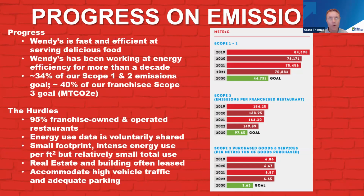And for us, we sort of view a couple different levers as reducing emissions. One is using less to begin with, and that's typically where folks start on their energy journey. The best way to avoid emissions is to use less energy to begin with. So you can see on the chart to the right our progress so far on our scope 1 and 2 and scope 3 emissions. This chart is from our CSR report that we published earlier this year. And so far, we're about 34% of our way towards our goal on our scope 1 and 2 emissions. And we're about 40% of our way on the goal for our scope 3 per franchise restaurant emissions reduction. And you can see where we started in 2019, where we progressed to 2022, all relative to our goals for 2030.